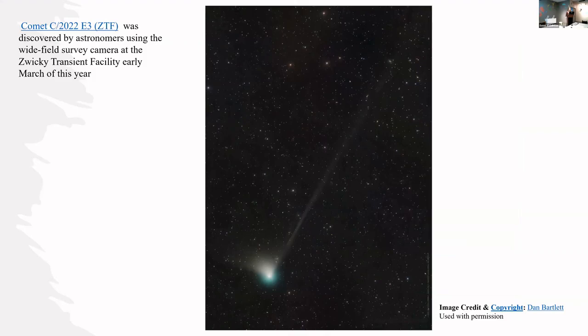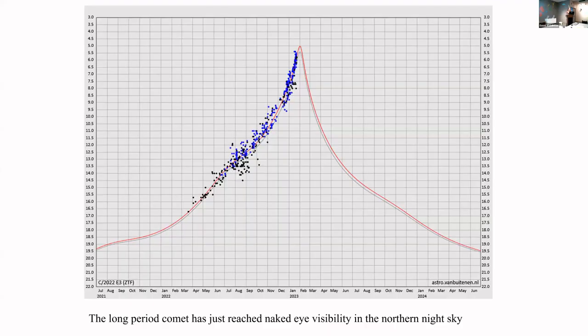Now we're going to move on to Comet C/2022 E3 ZTF. I like to just call it Zwicky. This is the comet that's currently in the night sky. It was first discovered by astronomers using the Wide Field Survey camera at the Zwicky Transient Facility early in March of this year, and that is here in California. It has been reaching the predicted magnitude, and it has just reached naked eye visibility in the sky.